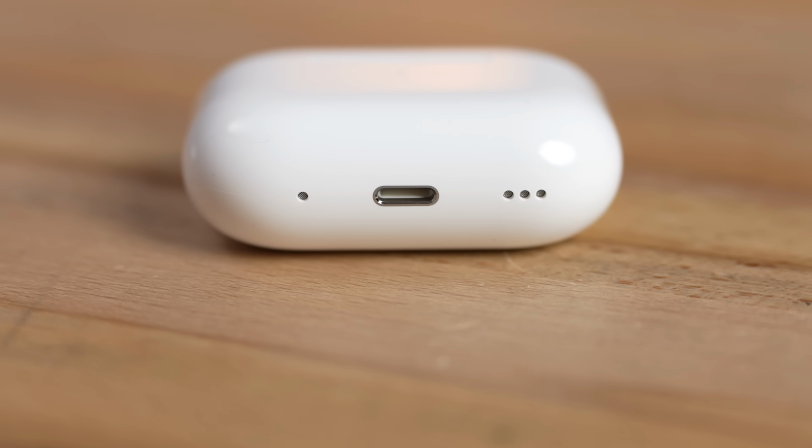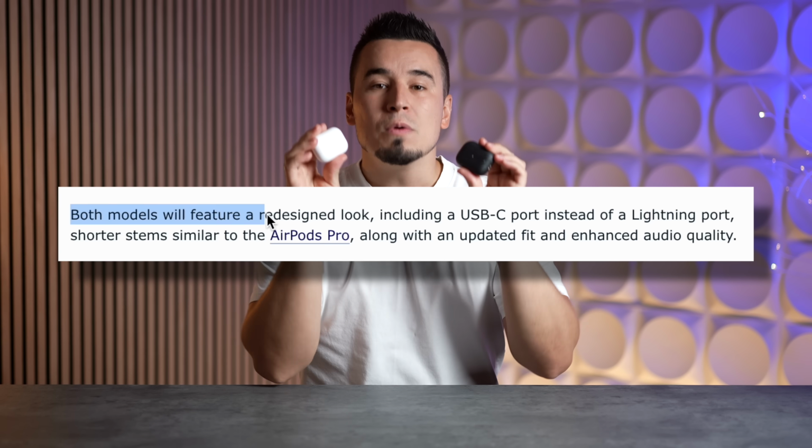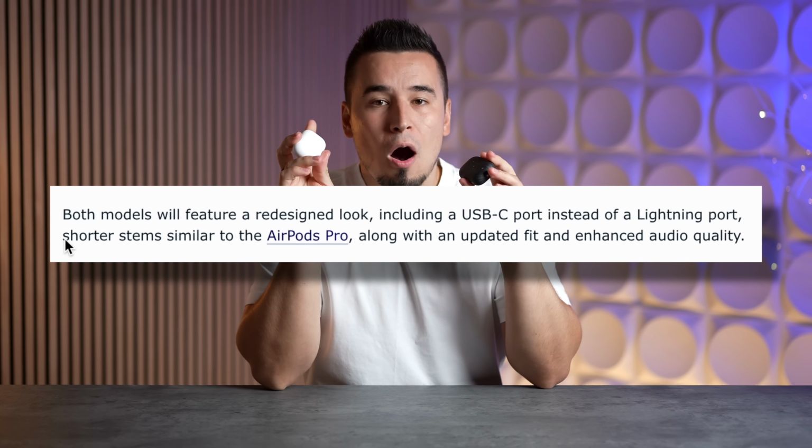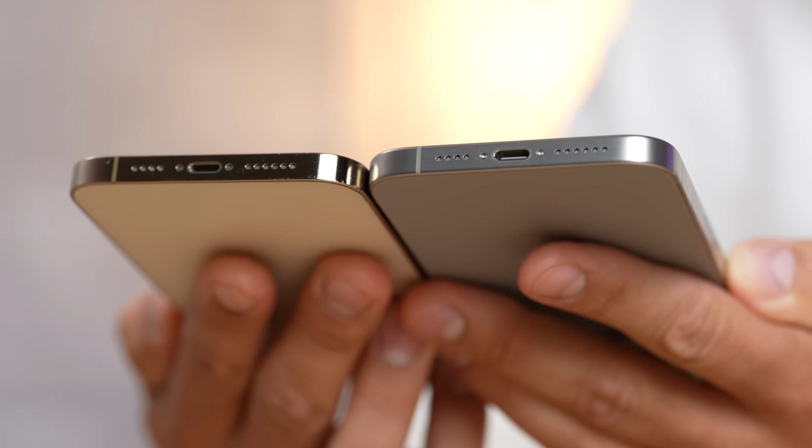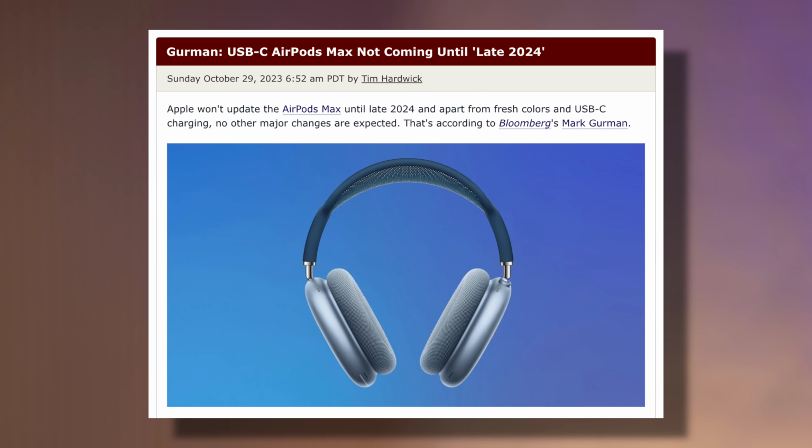For change number 1, the old Lightning ports are finally getting replaced with USB Type-C ports on both of the new AirPods 4 models. And this is part of Apple switching all of their devices and accessories eventually over to USB-C, which started with the iPhone 15 lineup last year, and then of course with the AirPods Pro 2 with USB-C and other devices, and now it's coming to the new AirPods 4 as well as the new AirPods Max 2 later this year.